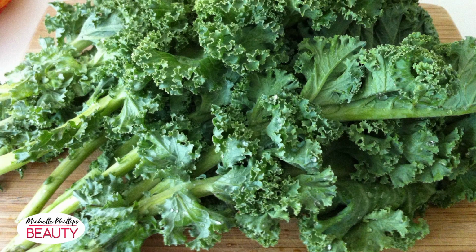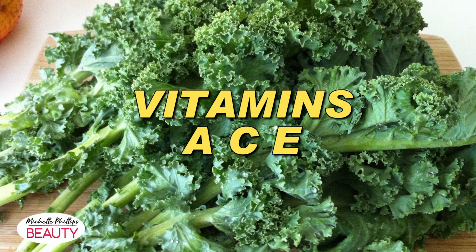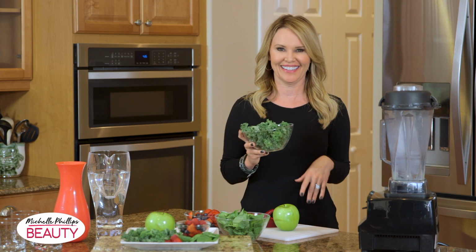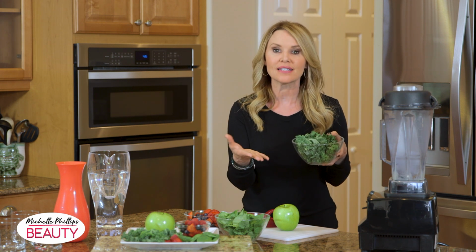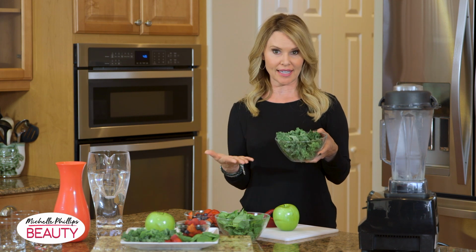Now, kale is an excellent source of vitamins A, C, and E, all of which have potent anti-aging antioxidants. Say that 3 times. Antioxidants are a great way of reducing wrinkles because they slow down the aging process and actually help prevent free radical cells from damaging the skin.